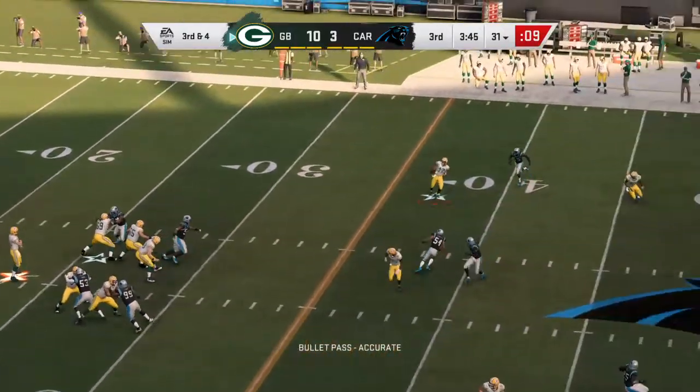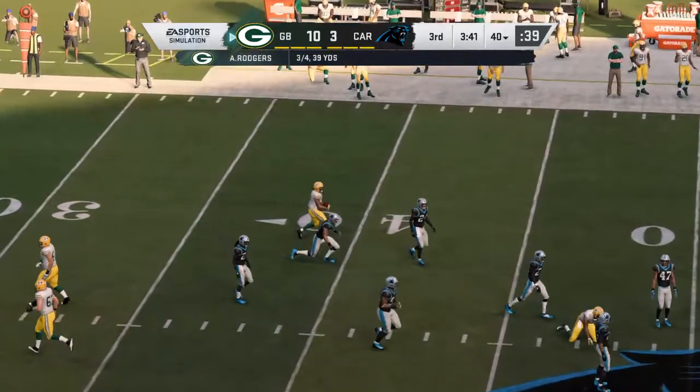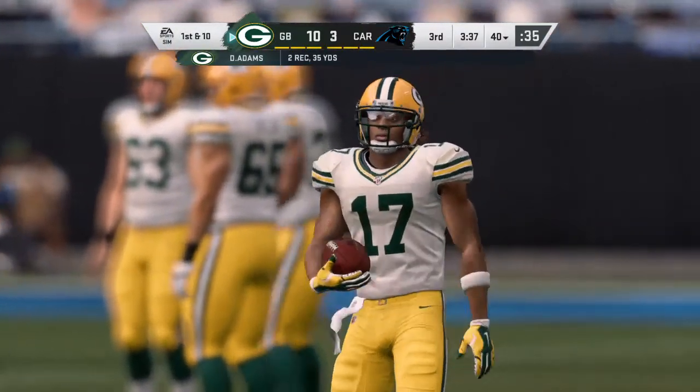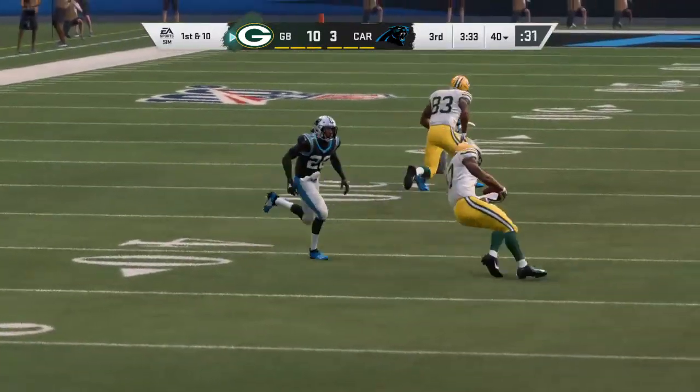From the gun on 3rd down, Rodgers. And Adams has it, complete. And he will have a 1st down here at about the 40. Rodgers finding Adams for a Packer first. I don't care how many times we see it.